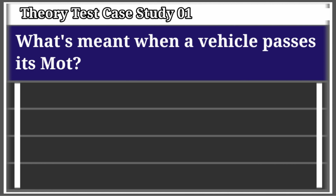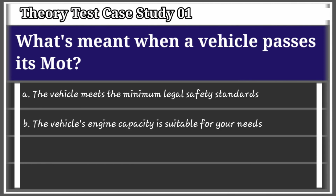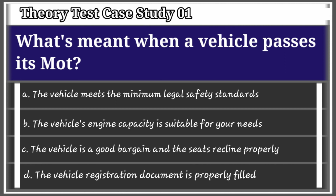Question 1. What's meant when a vehicle passes its MOT? A. The vehicle meets the minimum legal safety standards. B. The vehicle's engine capacity is suitable for your needs. C. The vehicle is a good bargain and the seats recline properly. D. The vehicle registration document is properly filled. The correct answer is A. The vehicle meets the minimum legal safety standards.